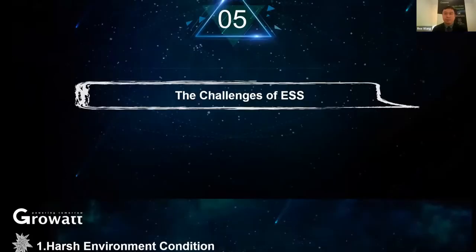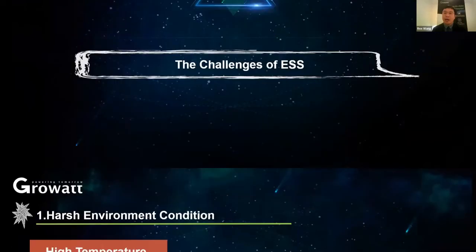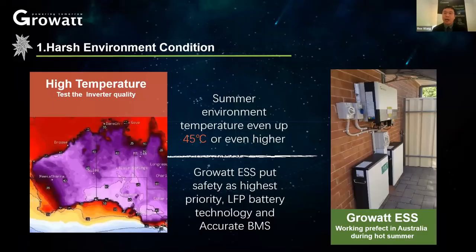And also the challenges for energy storage system. The first one would be the high temperature. Yes, Australia gets a lot of solar power. Another problem is Australia is very hot too. Compared with traditional on-grid inverters, solar energy storage system also would be more vulnerable and sensitive. For this scenario, Growatt has developed our new technology of the battery, LFP, lithium iron batteries. And also we have developed a very accurate BMS, battery management system. This battery management system is so accurate, it can not only monitor and check the batteries itself, but also each cell of the batteries, like temperature, voltage, and current. If something goes wrong, it will shut down the battery immediately, shut down the whole system immediately.